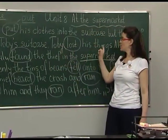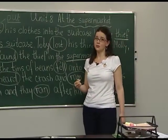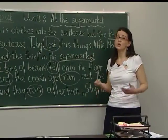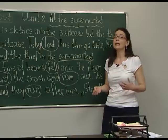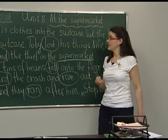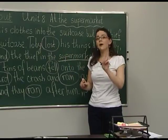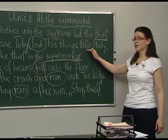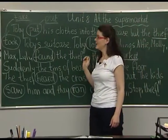Toby lost his things. Toby დაკარგა თავისი ნივთები. Things არის ნივთები. His mobile phone and money and his clothes. He lost them. ყველაფერი დაკარგა თავისი ნივთები, a mobile phone, მობილური ტელეფონი, money, puli and clothes. და ტანსაცმელი. Toby lost. Lost is the second form. It's the past form of lose. Lose. Our friends, Alfie, Molly, Max, and Lulu, you know them.